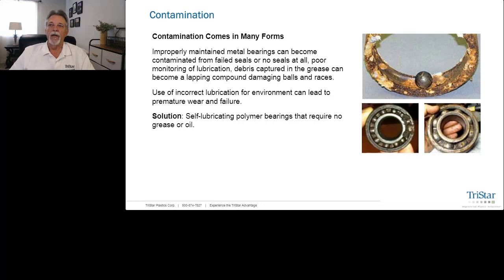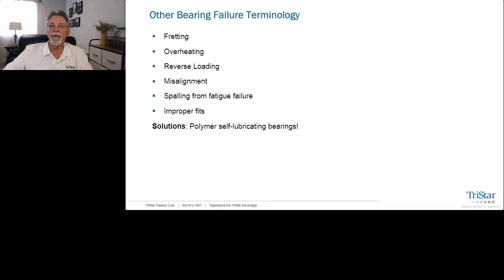So a lot of the things that cause bearings to fail are things that we can solve with polymer bearings. Some other bearing failure terminology: fretting, overheating, which again can be caused from improper fits, just the wrong lubrication for the ambient environment that it's working in, lack of lubrication, wrong type of lubrication, reverse loading, misalignment.